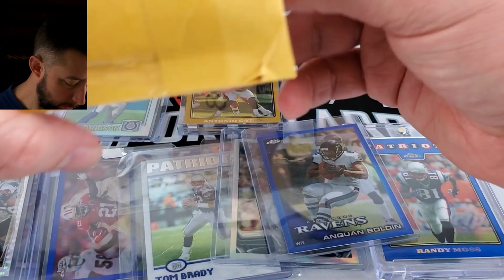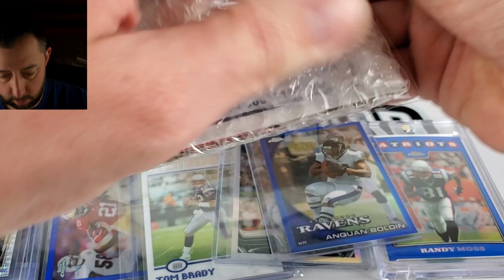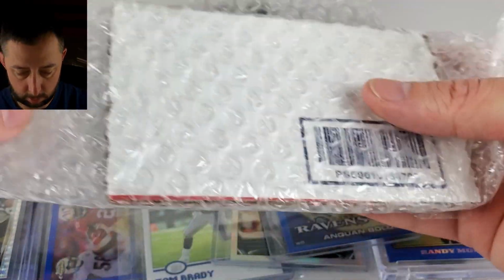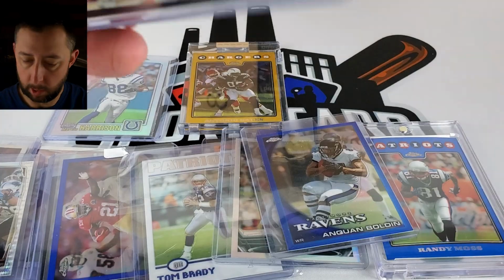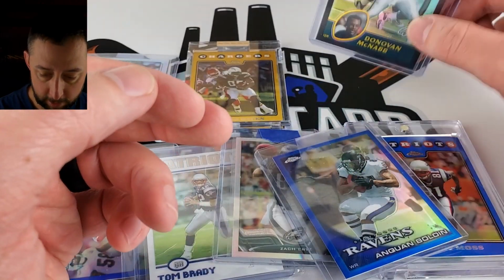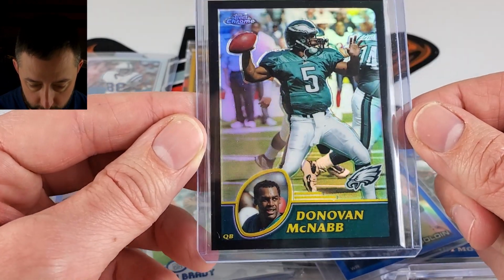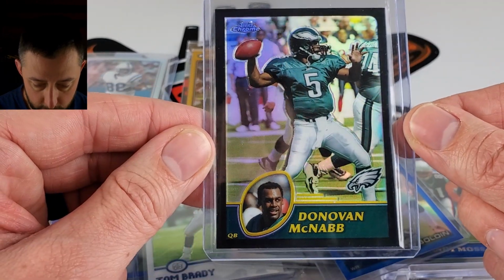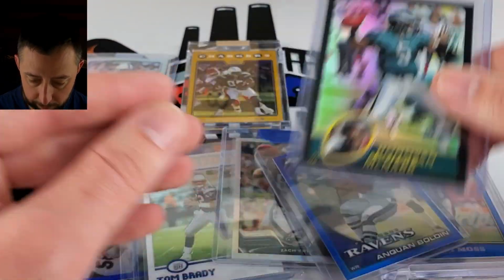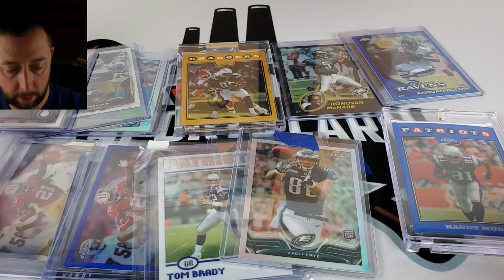Last package. Not quite sure what's going to be in here. It's going to be in a top loader, I believe. Yep. Donovan McNabb. Not quite sure why this was so extremely packaged. This was not an expensive card. Black refractor. Pretty well centered, I thought. Maybe a smidgen high. Out of 599. 2003. So, gonna review all these cards in depth for scratches, etc. See what's worthwhile for submission.